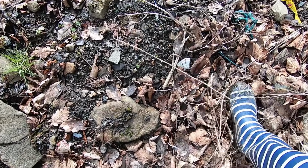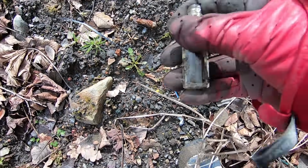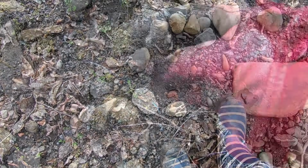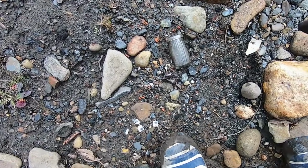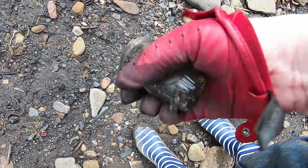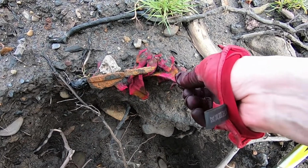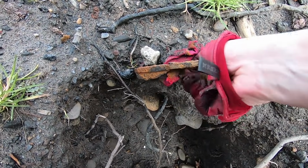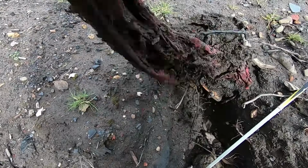Well, still no sign of a ball, but I have spotted this little tiny bottle. That's so pretty. Oh, no. There's a little baby paste pot. It's only a tiny one. Very cute though. That looks pretty. What is it? There's a lot of it.